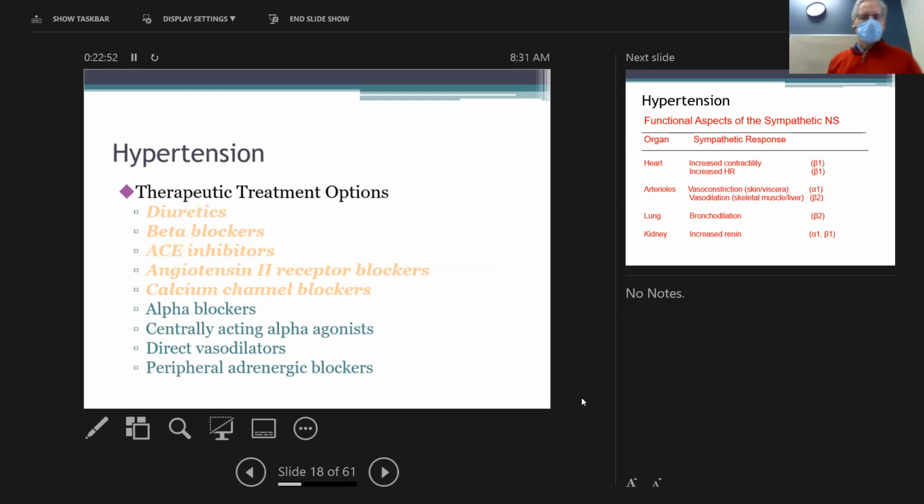All right. So our tools in our toolkit are going to be these drugs here that are in the peach color. These are the main drugs we're going to use: diuretics, beta blockers, ACE inhibitors, angiotensin II receptor blockers, and calcium channel blockers. These others we will reserve for unusual circumstances.